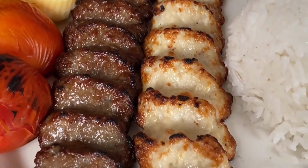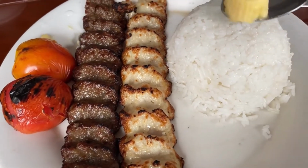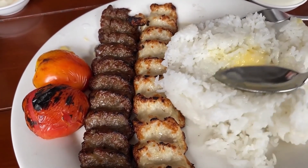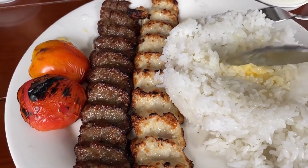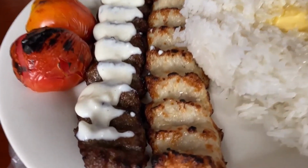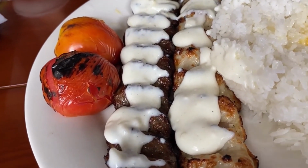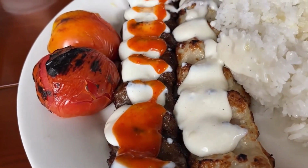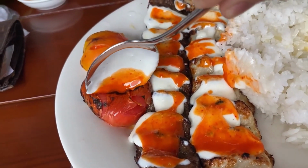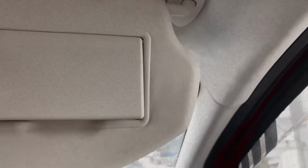So we ordered one of our favorite food here, the mixed special shallow kebab. It is a ground beef with a choice of chicken kebab. Now, we're ready to leave.